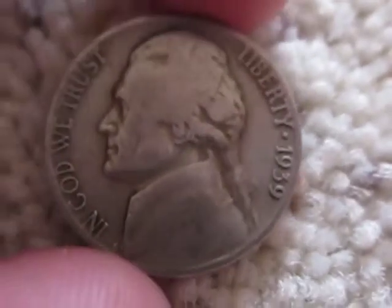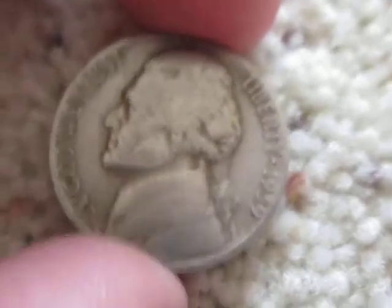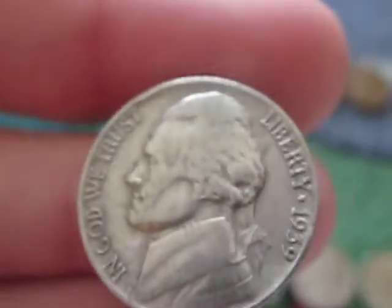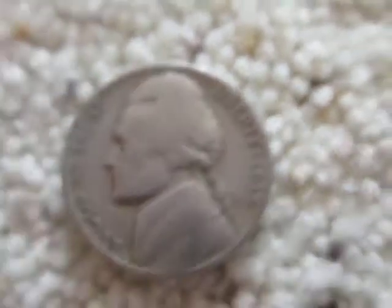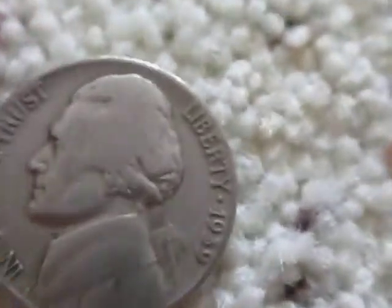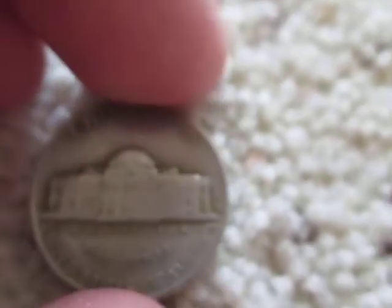So I opened up a roll and I see this 1939. And I'm like, hey, it's a 1939. But I can kind of tell by the striking, it just doesn't look like your average 1939. I've seen so many 39s, and the striking looks different for each mint. So I can usually tell if they're Philadelphia, Denver, or San Francisco. This one I just noticed the hairline's kind of weak, and I know that's just from wear too, but I've seen a lot of 39s, like I said, and I flipped this over, and it has a mint mark.